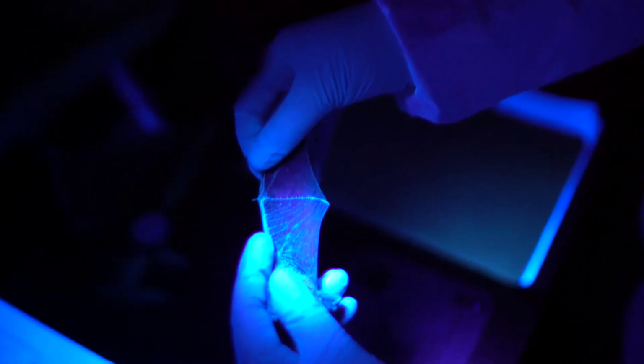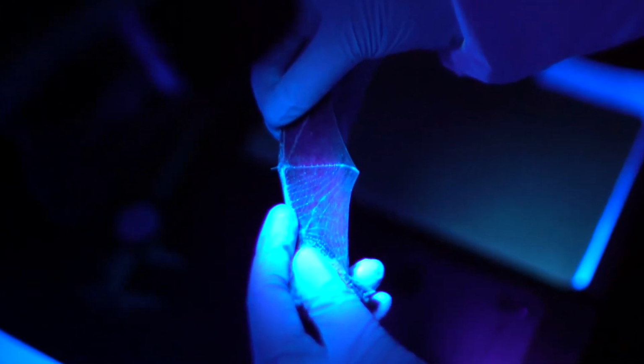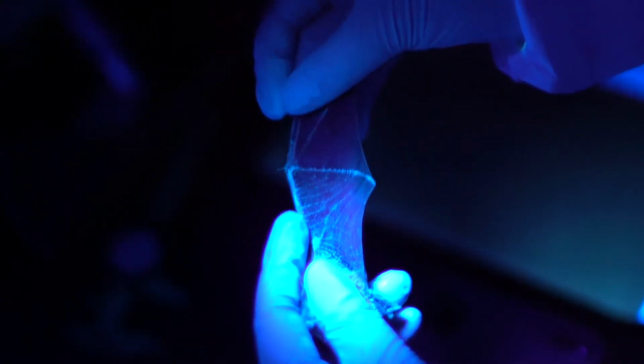So we use the ultraviolet light to look for fungal spores for white-nose. They'll show up as a bright orange. Here we're just seeing some pollen on the wings.